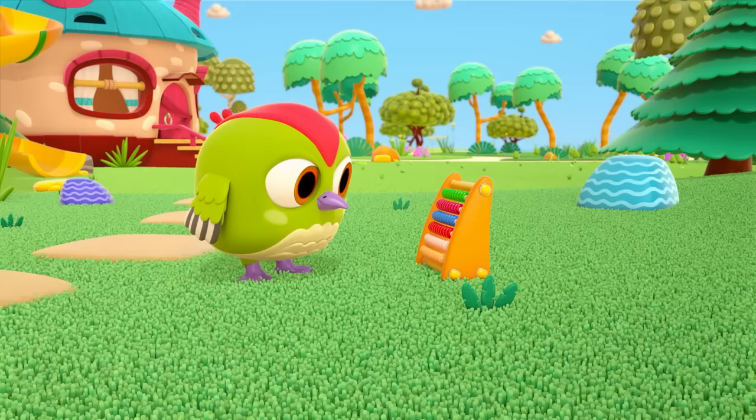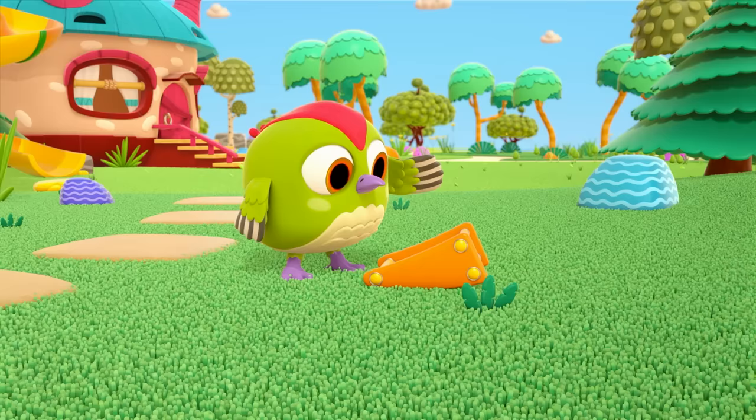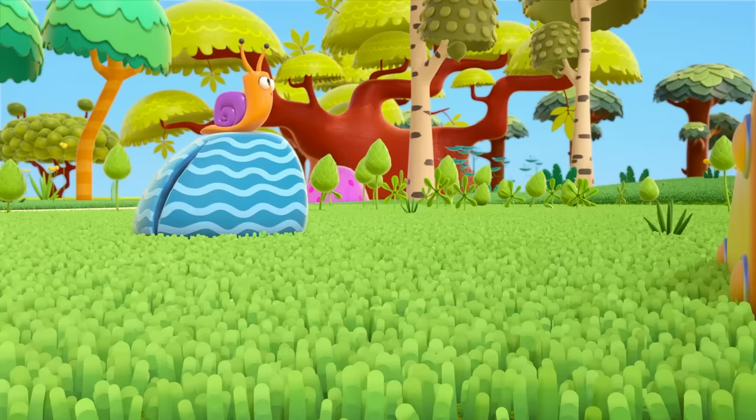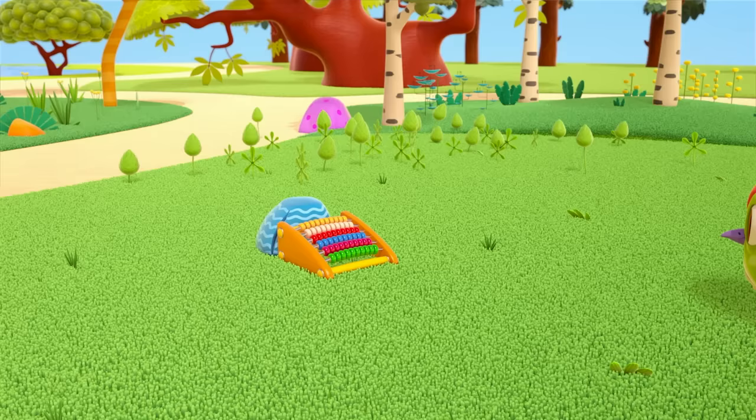And how do you use an abacus properly? You don't know? Oh, you'll think of something. Peck Peck is riding on the abacus like a skateboard. And the snail is using the beads as a slide. Peck Peck wants to do it too. Whee! Did you enjoy it?